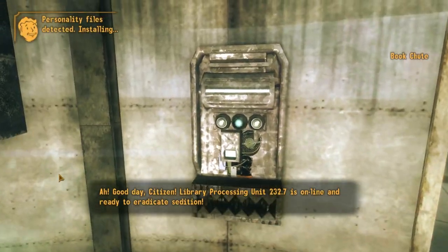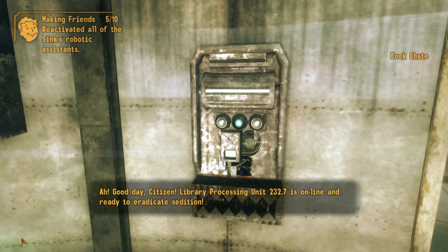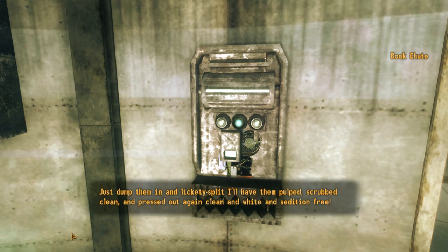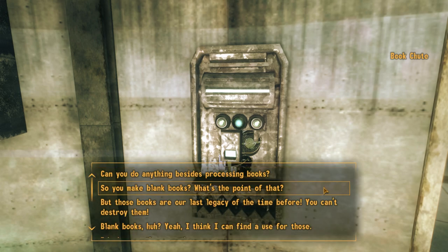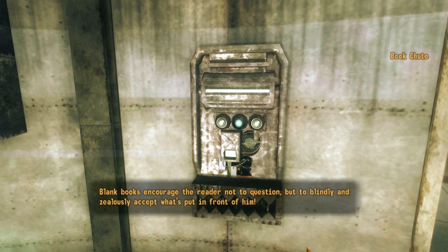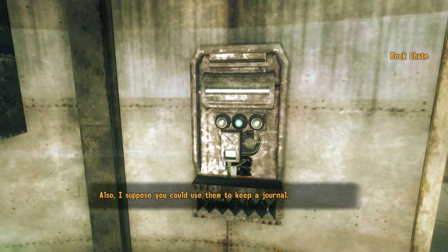Ah, good day, citizen. Library Processing Unit 232.7 is online and ready to eradicate sedition. Eradicate sedition? Of course, citizen. That's my duty and sole joy in life. All those books from before the war, full of seditious, treasonous, complicated thoughts. Just dump them in and lickety-split, I'll have them pulped, scrubbed clean, and pressed out again clean and white and sedition-free. So you make blank books? What's the point of that? Blank books are better for the mind, citizen. Real science by real men in lab coats has proved that introducing outside thoughts confuses the brain. Blank books encourage the reader not to question, but to blindly and zealously accept what's put in front of him. Also, I suppose you could use them to keep a journal.